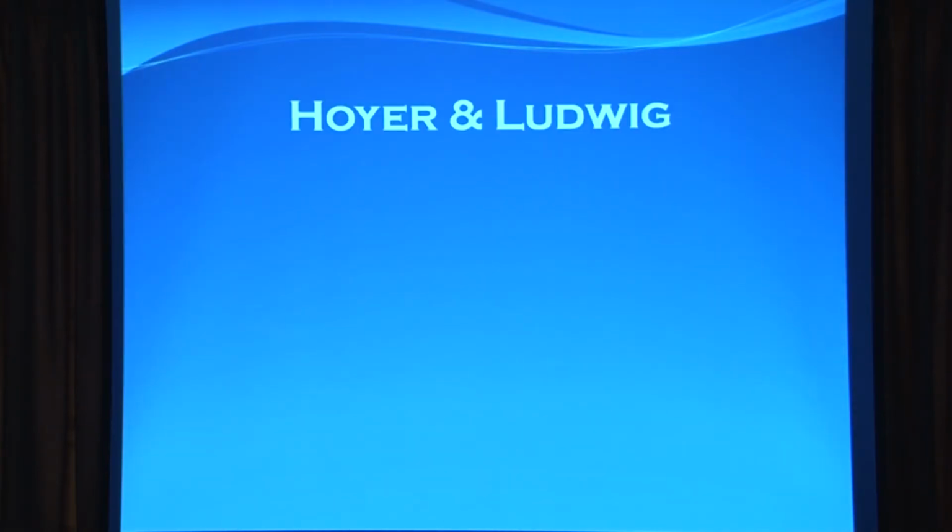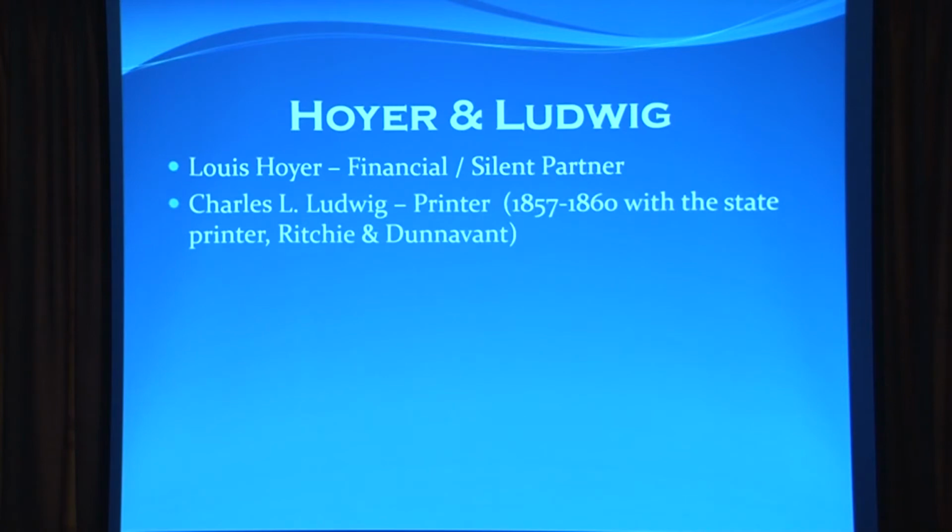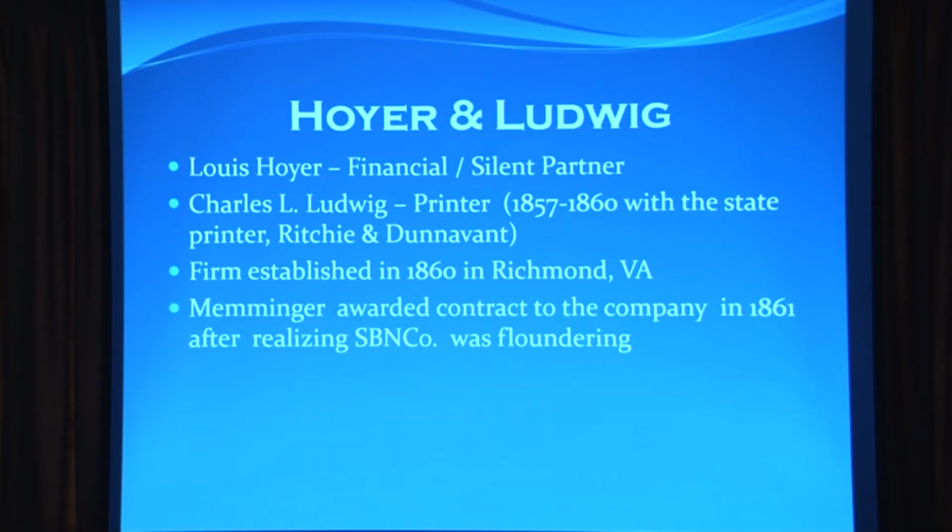We now come to Hoyer and Ludwig. Hoyer and Ludwig is maybe my favorite of all these guys. Hoyer and Ludwig was composed of a guy by the name of Louis Hoyer, who was a financial and silent partner, and Charles Ludwig, who was a printer, and his most recent stint was with the state printer of Virginia, Ritchie and Donovan, from 1857 to 1860. So you're right in Richmond, why not? You can print just as well as some of these other folks. The firm had been established just before the start of the war in Richmond, and Memminger awarded the contract to the company in 1861 after realizing he was getting no place fast with the erstwhile Southern Banknote Company in New Orleans.